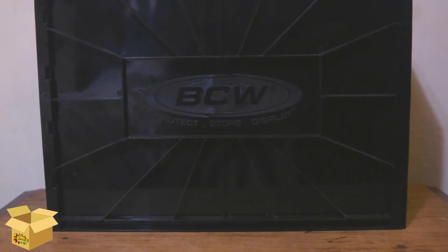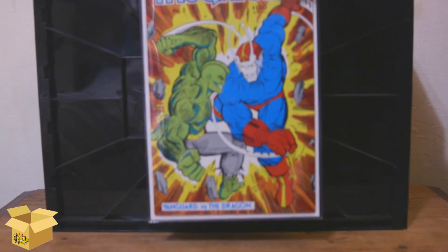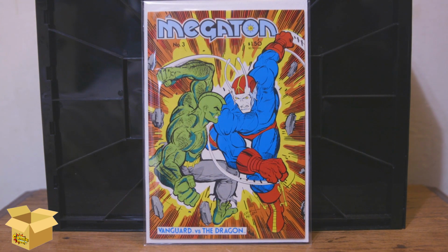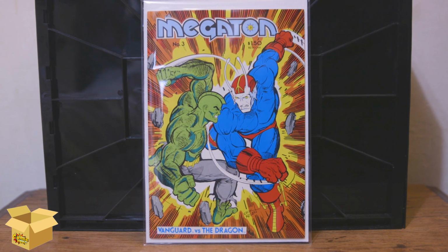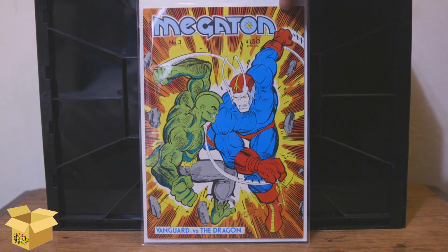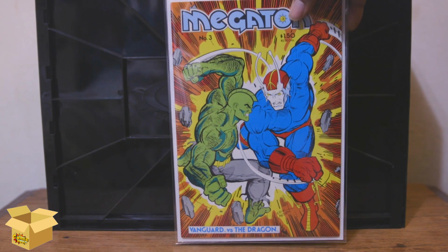I was able to pick up this nifty book. I picked this one up for about $35, but this is Megaton number 3, and a lot of people don't know what this is, but this is actually the first appearance of the Savage Dragon. So I was able to grab that and add it to the collection. This will probably go off to get slabbed, and it's got maybe a ding or two on it.